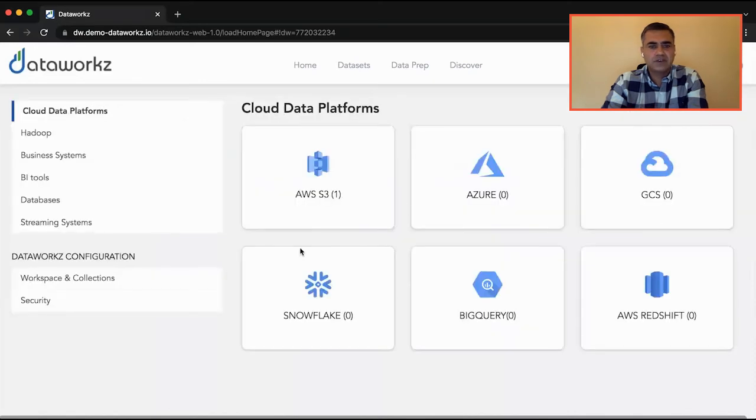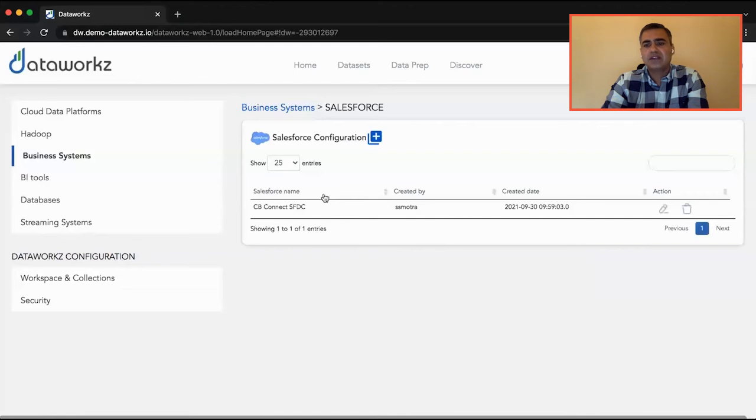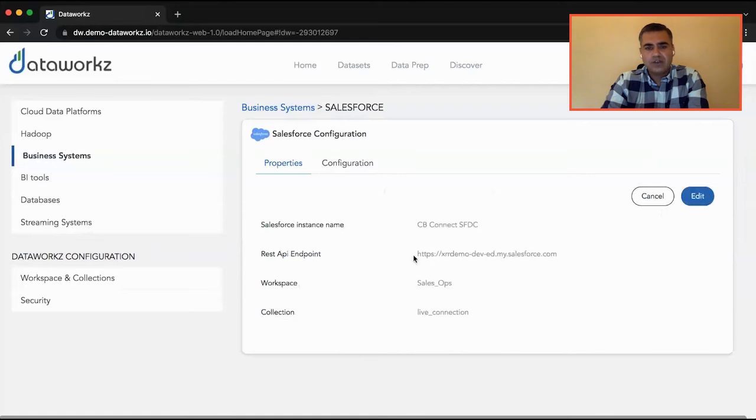Dataworkz connects with a bunch of systems. In this case, what I did was to make sure that it was easy for us to work with Salesforce. I've already connected to a Salesforce instance. So if I just go into the edit mode, I have all of the REST API endpoints, how Dataworkz is essentially pulling data from Salesforce all configured over here. And once my username and password is configured, and all of this requires creating a connected app in Salesforce, and I'm not going to go into details of that because that's going to take its own sweet time. But essentially think of this as an OAuth application that is using the REST API or a combination of the REST bulk and the events API to pull data from Salesforce.